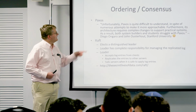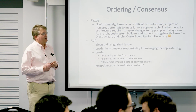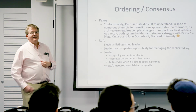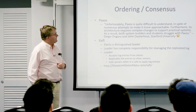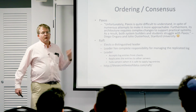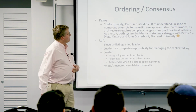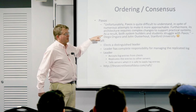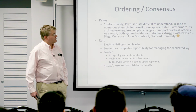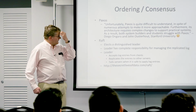So Leslie Lamport came up with this system called Paxos a long time ago, and nobody's been able to understand it ever since. This is a famous guy, John Ousterhout at Stanford University. He was also at Berkeley, and he also worked at Sun, and he couldn't understand it. This is a quote from his paper on Raft. He came up with this Raft algorithm for consensus in a dynamic system.